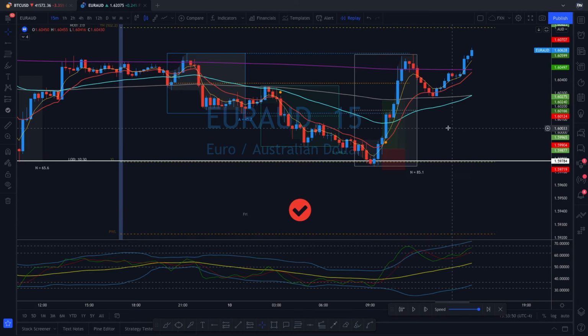You're only trying to take it to the 200 because that gives you a 2-to-1 risk-reward ratio. The EMAs are in your favor, right? So you can use them as take profits. So the first target is the 200. Anything after that is a gift.